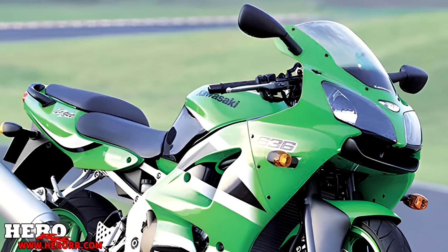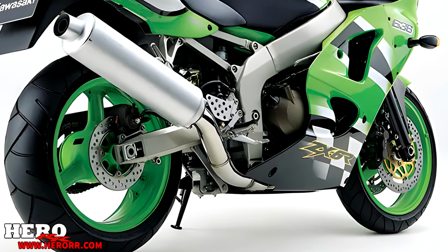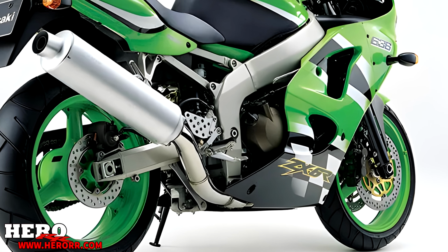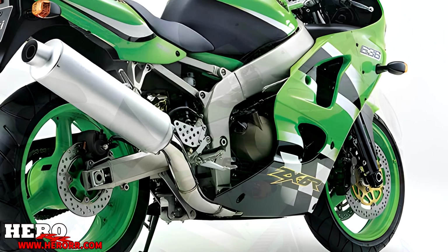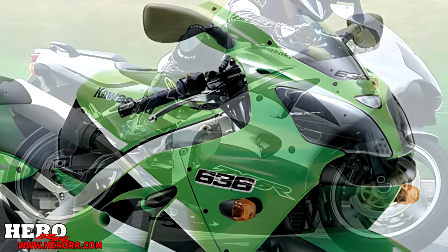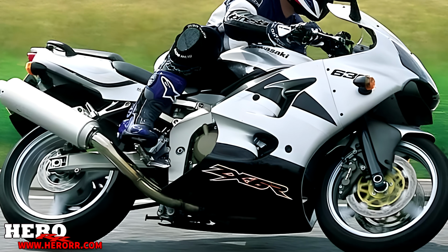A limited amount of ZX6Rs actually featured a 599cc engine, which was used for riders who needed the displacement restricted bikes for racing. This allowed Kawasaki to skirt the displacement rules in the middleweight sport bike market while still being able to compete in the racing market.